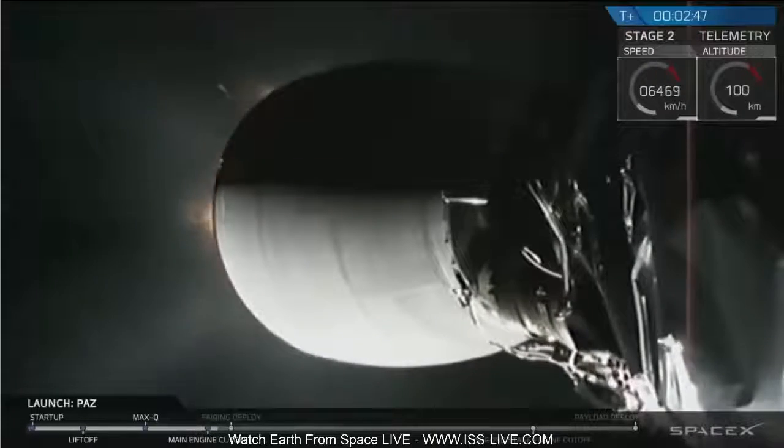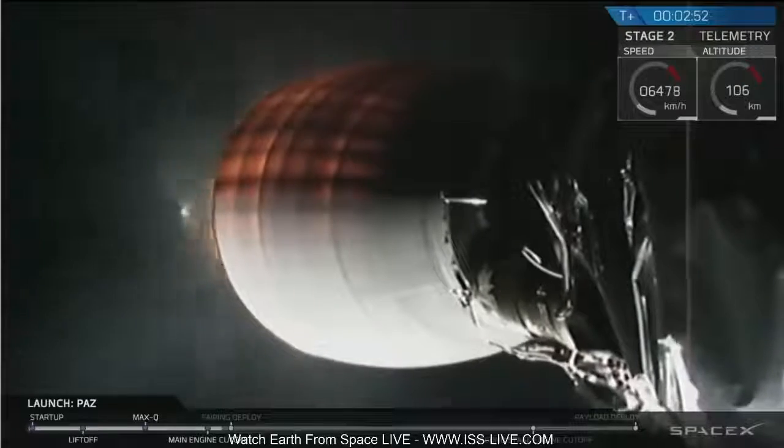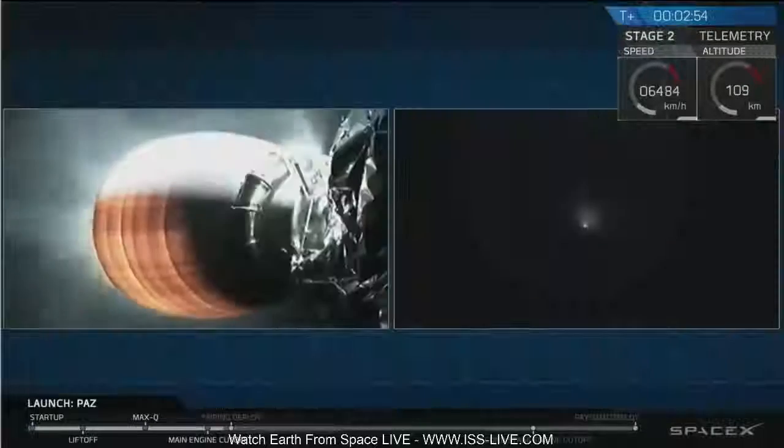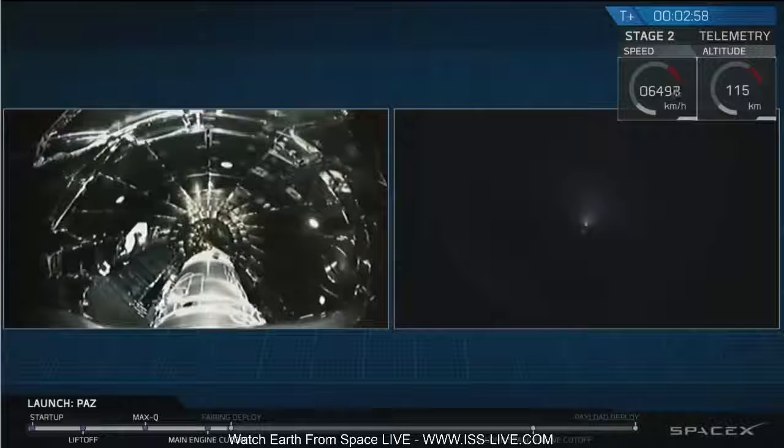You just saw it on your screen. That was a good MECO, main engine cutoff, a good separation of that first stage, and then what appears to be a successful second engine start 1. Stand by for fairing deploy.